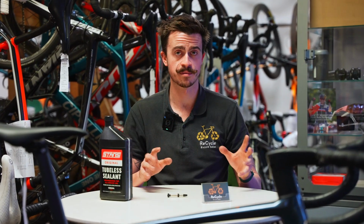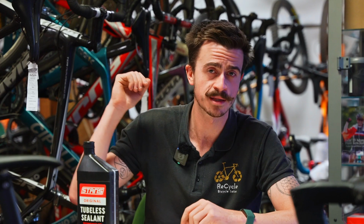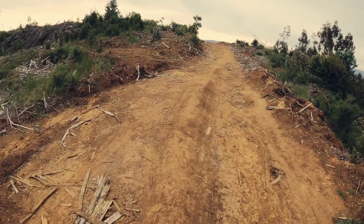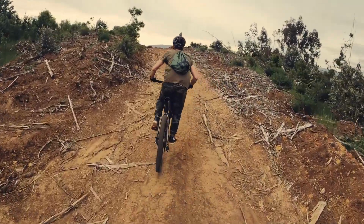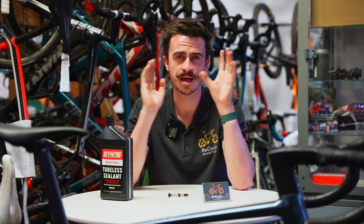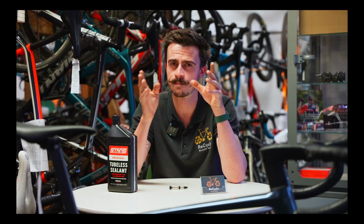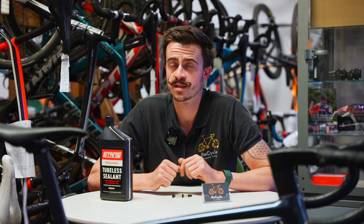In the mountain bike scene, when they first started with tubeless, pretty much everybody went tubeless. They just decided that it was absolutely the best thing for mountain bikers. I reckon the stats would be as close to 9 out of 10 mountain bikers run tubeless. Whereas in the road bike scene, the market is a little bit more divided. And that's why we wanted to make this video, because some people are unsure about whether they should be going for a tubeless setup or not. There are three main benefits that I can think of with tubeless.